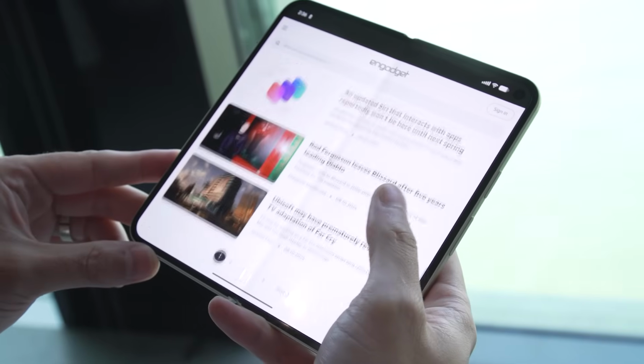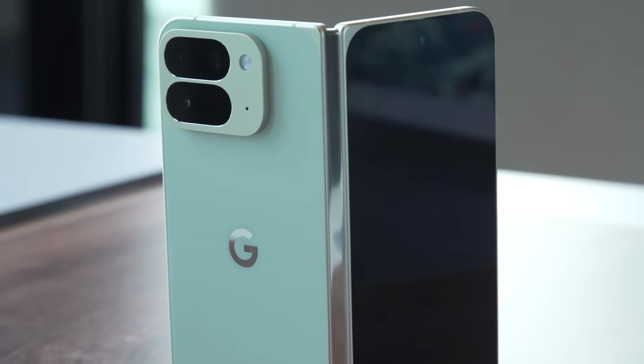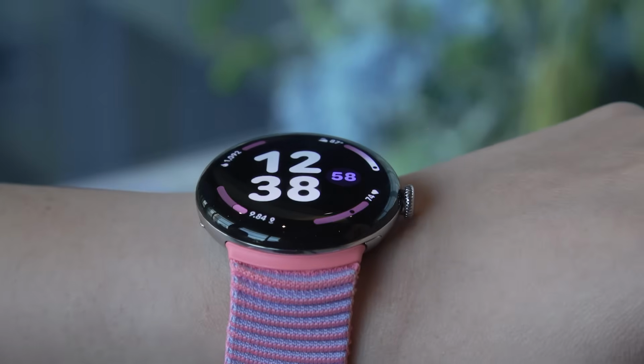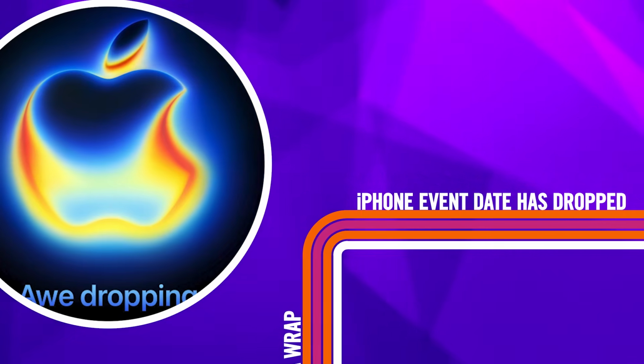Now, if you're waiting on the verdict for the new Pixel Watch and the Pixel 10 Pro Fold, they'll be coming in the next few weeks, if not months. Stay tuned.